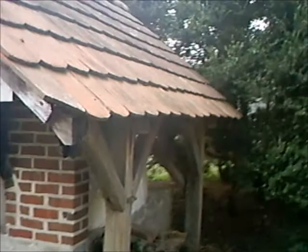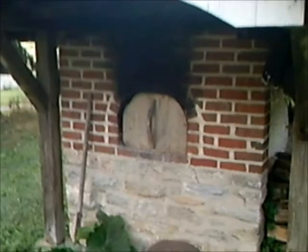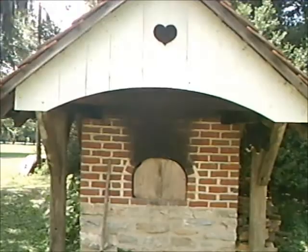This part of it was also a bake oven, and this was also built using materials from the Weber barn. So you can see there, obviously, I assume you put food in there. I don't know. Somehow they made food. But again, it's just really cool how they used the original materials for this.